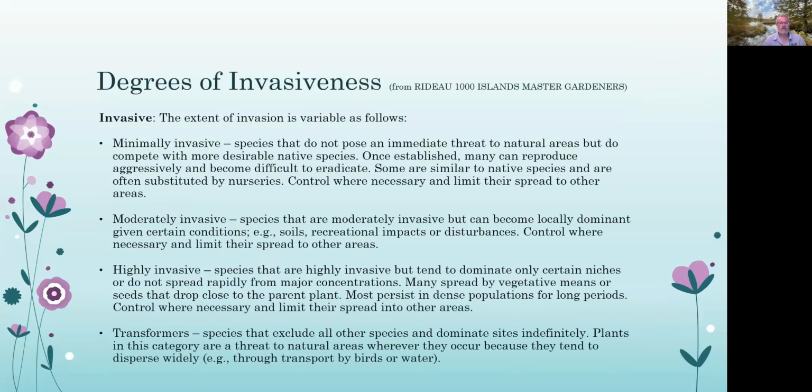I found a little summary from the Rideau Thousand Islands Master Gardeners site that provided some definitions of levels of invasiveness. I'm not going to read these descriptions, but most of the species that we're discussing tonight, I would say, are in the moderately to highly invasive range. And we probably have a few here that could be considered transformers that exclude all other species and dominate sites indefinitely. I would include the first plant on my hit list here, the lesser celandine, in that group, as well as Amur honeysuckle. Those both tend to be extremely aggressive and have a tendency to form monocultures where there's just nothing else left.